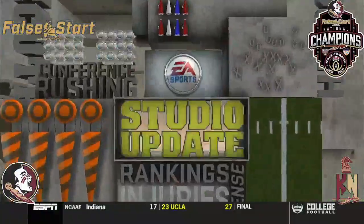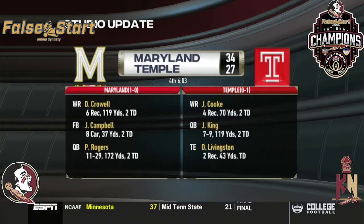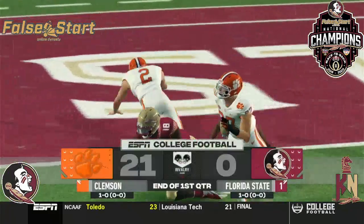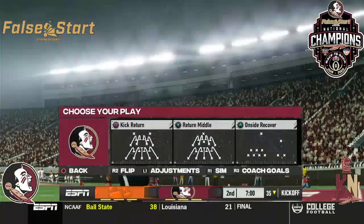A quick update now. Here's Reese. The Temple Owls doing battle in Philadelphia. The Terrapins continuing to pound the rock on the ground and score a touchdown. And for Campbell, he's run for a couple of touchdowns. Maryland's on top, 34-27, midway through the fourth quarter. A long ways yet to go, but at the end of one, Clemson's got a three-touchdown advantage.